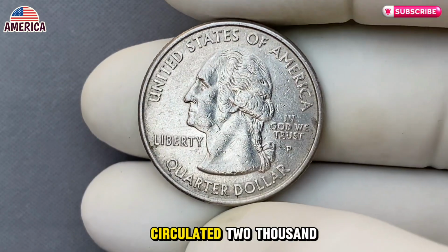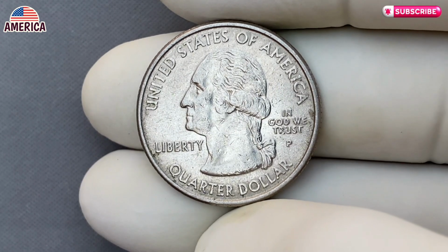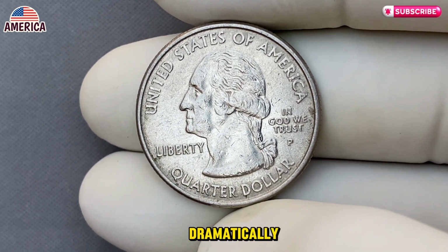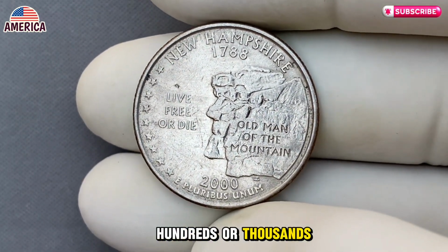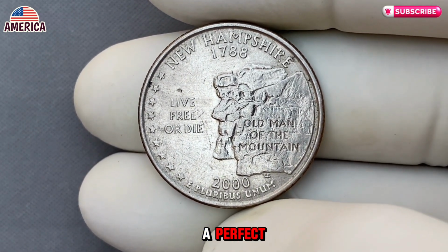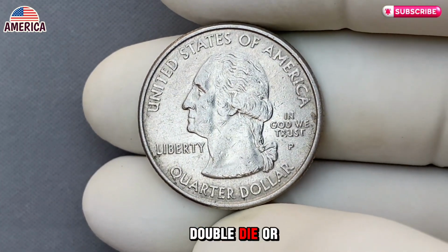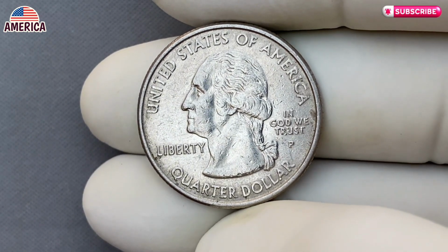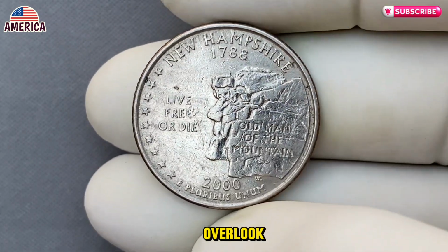For a typical circulated 2000 New Hampshire quarter, you're looking at face value, just 25 cents. But when you factor in these rare minting errors, values can climb dramatically. A double die or a well-preserved off-center strike can fetch hundreds or thousands of dollars depending on the coin's condition, and here comes the astonishing reveal: a perfect, professionally graded New Hampshire quarter with a major mint error, such as a dramatic double die or significant off-center strike, can be worth an incredible $79,000. Yes, $79,000 for a single quarter that most people overlook every day.